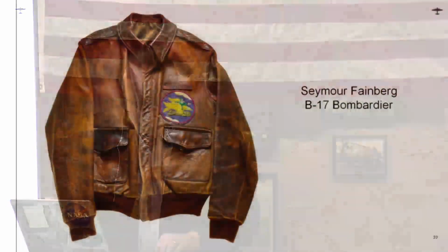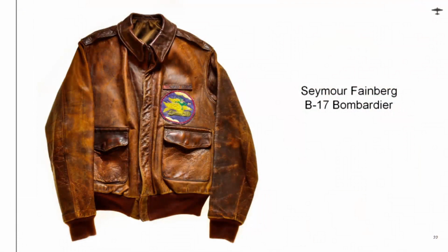But I show this one because of the color. The color ranged from so dark brown it was almost black, especially on the cuffs, to, like this, sort of a light russet brown, and some had a very red tinge to it as well. And again, I don't know why, to be honest with you, but that's the way it worked out. And you can see here also the lining has been replaced and the tag up at the top is gone.